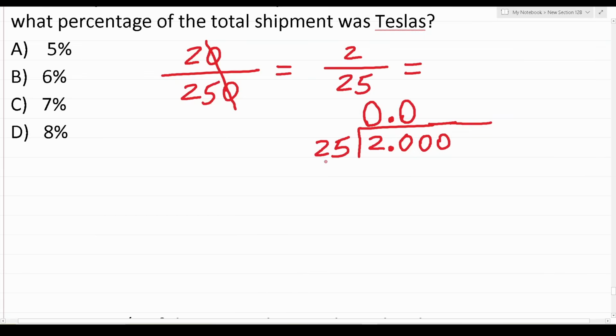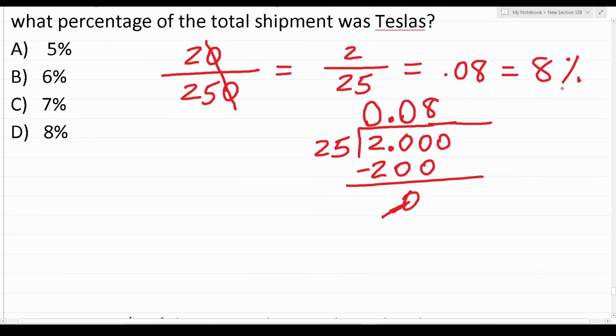Now the question is, how many times does 25 go into 200? Of course, that's going to be 8 times. And let's think about this. 25 times 4 would be 100. Therefore, 25 times 8 would be 200. Of course, 200 minus 200 is 0. And since we hit this 0, we know we are done doing our long division. And this is 0.08. Of course, 0.08 is the same thing as 8%.